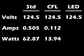Entering 0.112 amps into our data table gives us a power usage of 13.94 watts, meaning that the compact fluorescent uses 75% less energy than the standard light bulb, or, put another way, is at least 4 times more efficient.